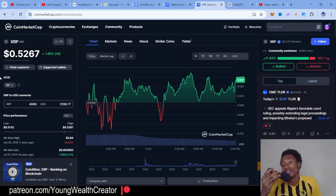Now, XRP did just get an appeal against them. The SEC has appealed the court hearing. Okay, so at the end of the day, I just feel like the SEC has an agenda towards XRP. I feel like they know something that we don't. People have been saying for years, and even the Simpsons predicted, XRP will be at high amounts and it's going to be used. So I feel like this coin is really something that can be used for cross-border payments and other stuff.